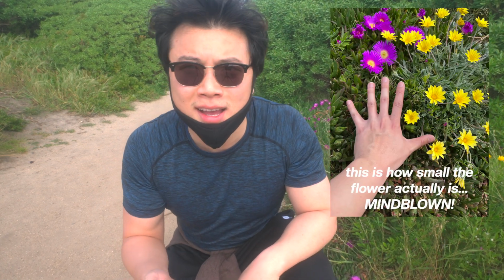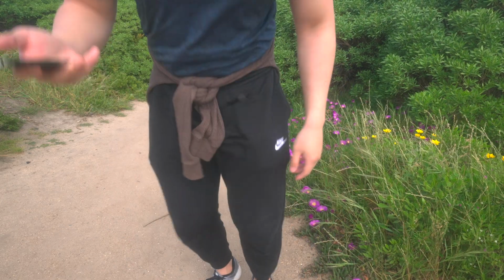Crazy, and you have no idea how close I can get to these flowers. I can never imagine a smartphone can do this. This is crazy. See the picture here? Is this on a smartphone? This is mind-blowing. Oh my god.